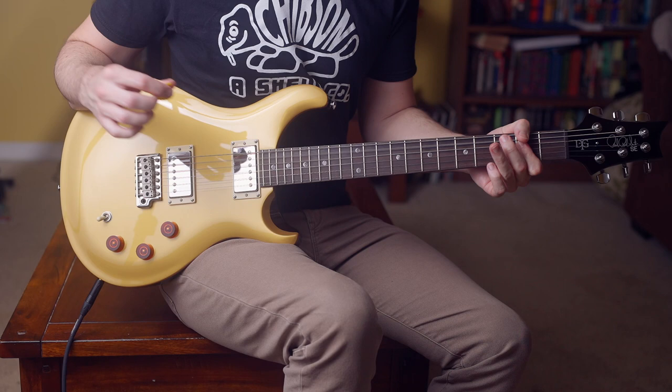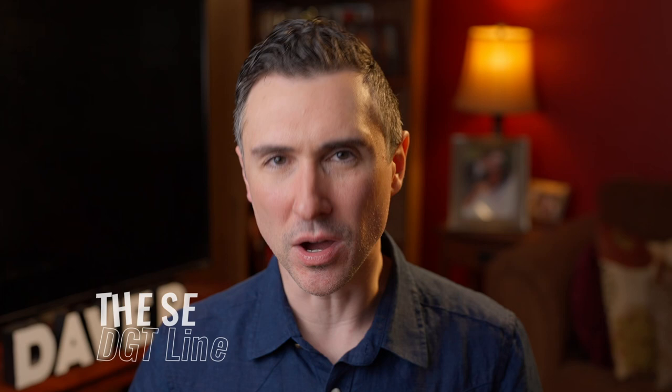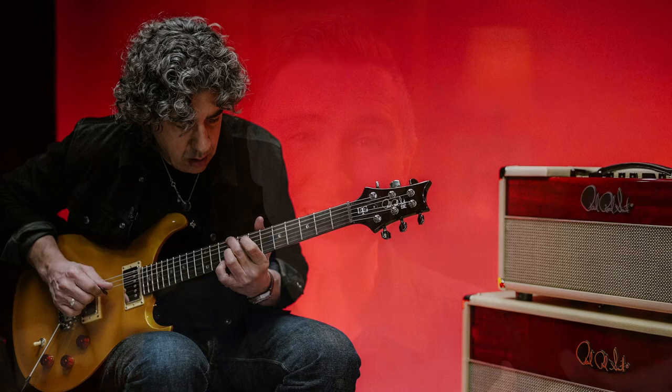Now, the SE line of Paul Reed Smith is an overseas produced guitar made with really high quality standards that Paul Reed Smith is known for. Paul Reed Smith, of course, is based in Maryland, but this is made, I believe, in Indonesia. And not only does it have to meet Paul Reed Smith's quality standards, it also had to meet David Grissom's quality standards.